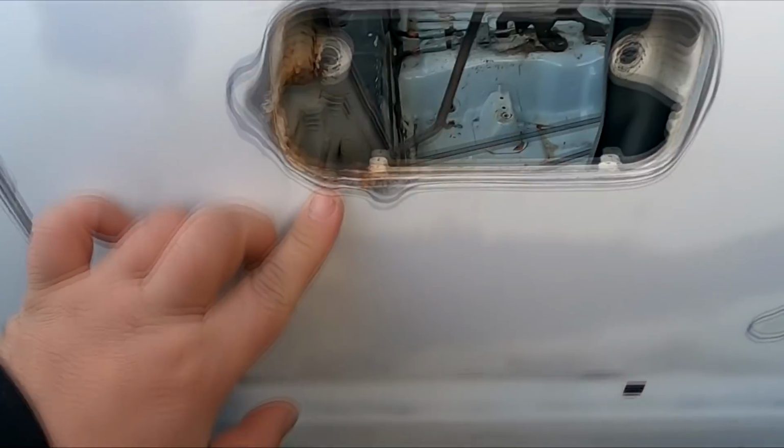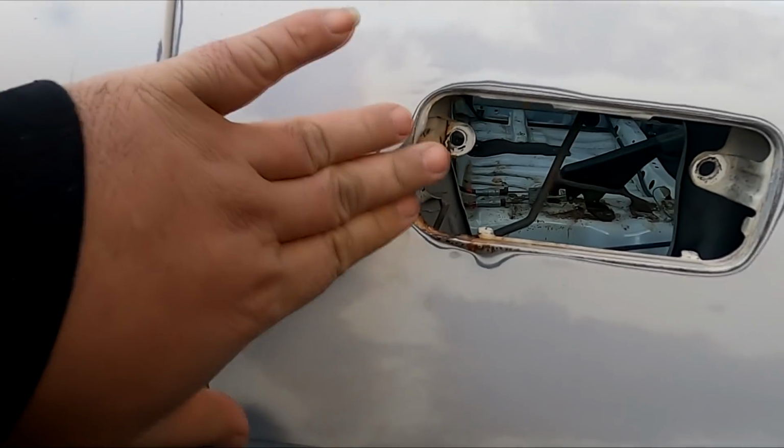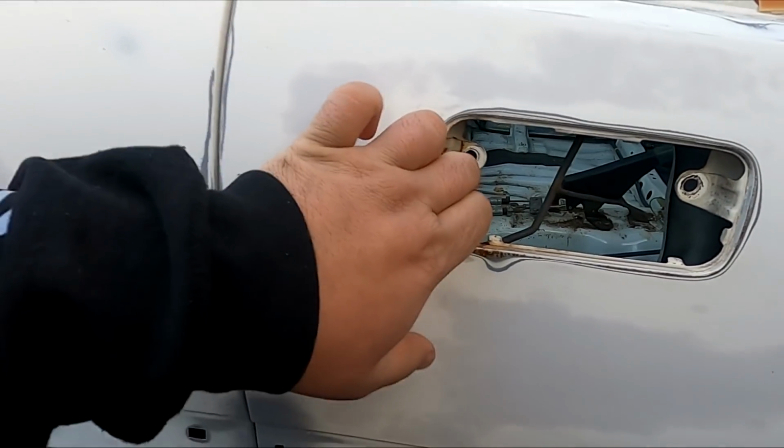Oh yeah, we got to work on this side a little bit too. We got to reshape this because somebody put a flathead in there and pried it, and it's leaning inward and doesn't sit flush with the door handle, so we got to situate that. But aside from those, I think everything else on the car is ready to go.